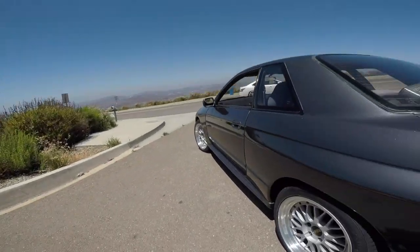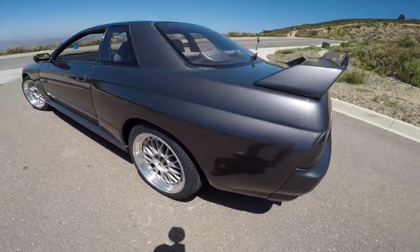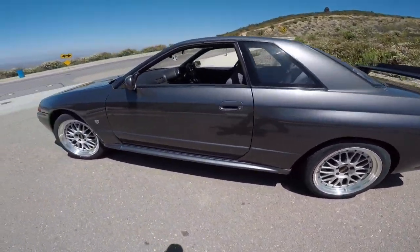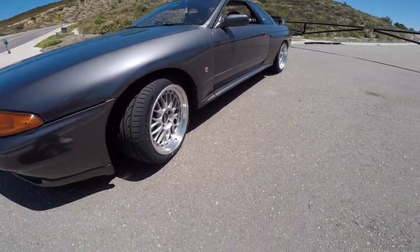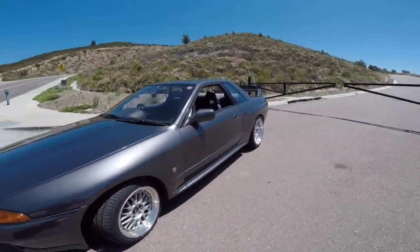Next day. Alright, you guys, I made it to the spot. I always come here just to chill and relax. But the wheels are on and the car looks great. Let me show you guys. This is exactly how I imagined this car.